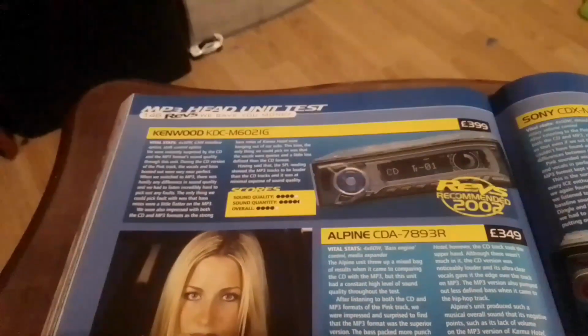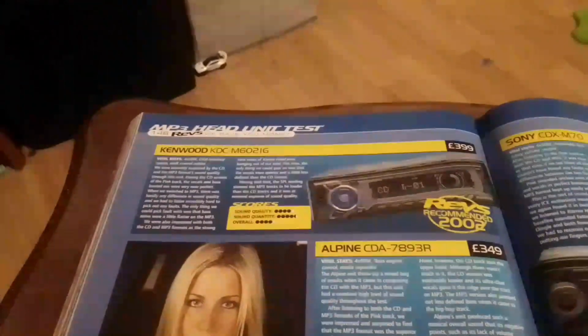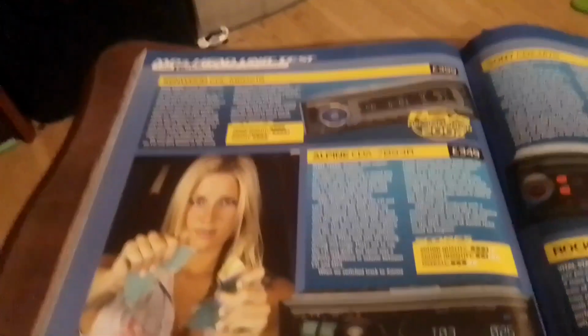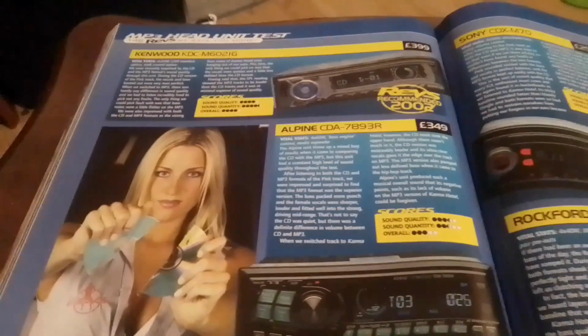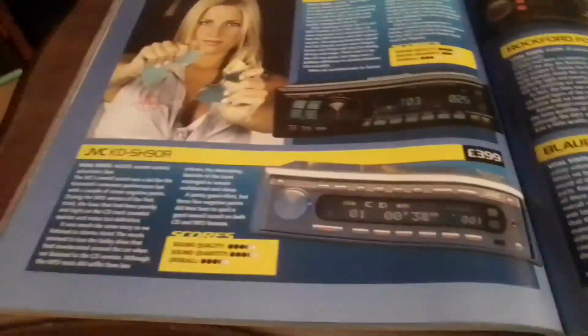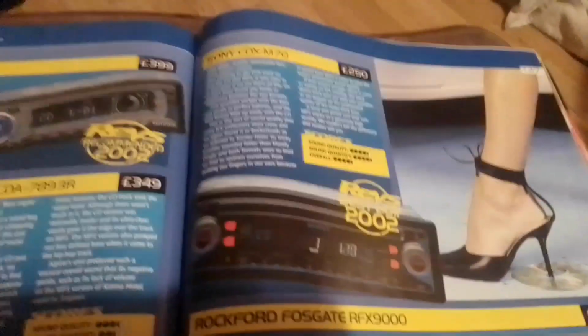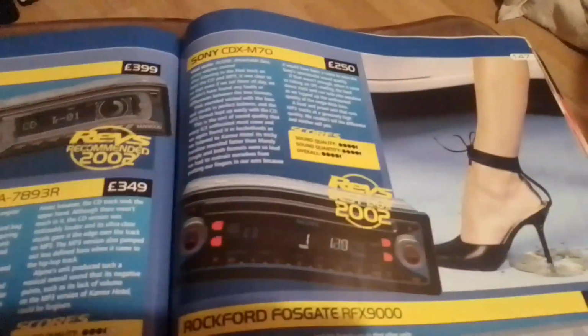So first up is the Revs Recommended is the Kenwood KDC-M6021G at £399. Next up is the Alpine CDA-789-3R at £349. Or perhaps you're a fan of JVC. And why not have a look at the JVC KDSH90R at £399. Now I'm more of a fan of Sony. So this was the best for 2002. So this is a Sony CDX M70 at £250.